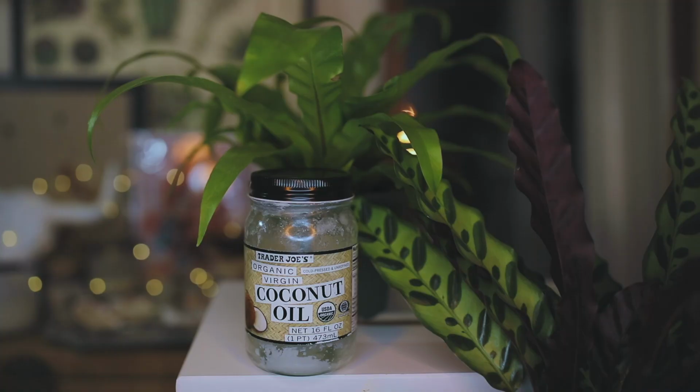I would 100% repurchase this one just because it's really convenient and nice. Just the scent is a little bit strong. And the last oil is coconut oil.